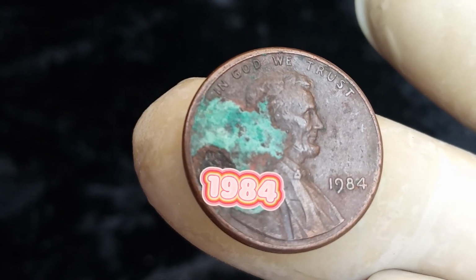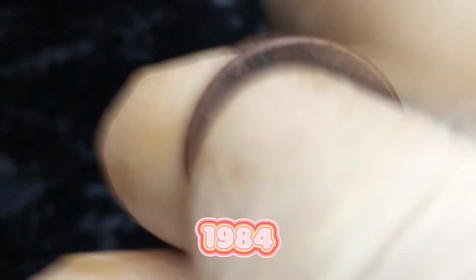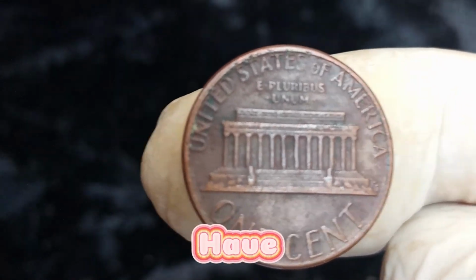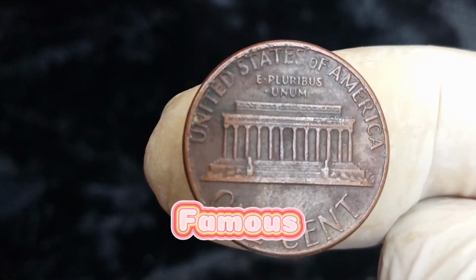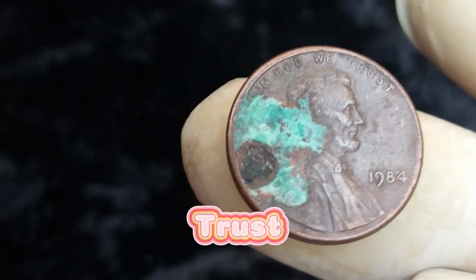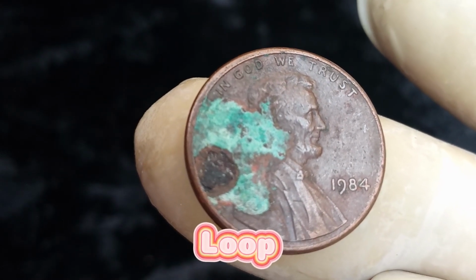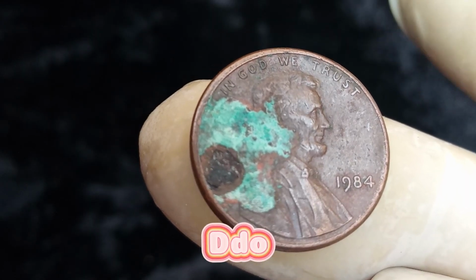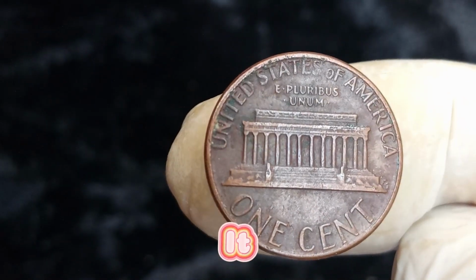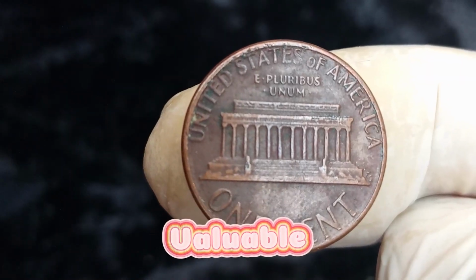How to spot a rare 1984 penny. Be a coin detective. Here's how you can identify a valuable 1984 Lincoln cent. Check the ear. Look closely at Lincoln's ear. If it appears to have a second, ghost-like earlobe, it could be the famous double die. Look at the letters. Check for any doubling in the words Liberty, In God We Trust, and the date 1984. Use a magnifying glass or jeweler's loupe. The Philadelphia Mint is where the DDO error is found. Weight: it should weigh exactly 2.5 grams. If it weighs more, you may have a transitional error or off-metal strike, which can be extremely valuable.